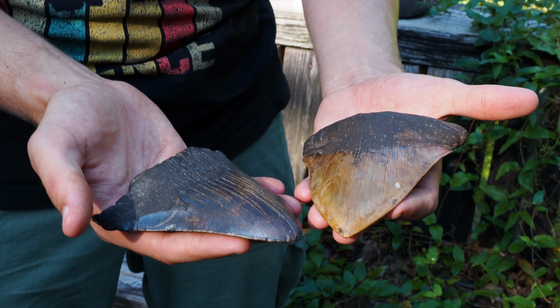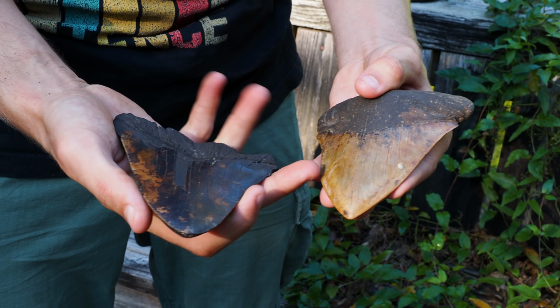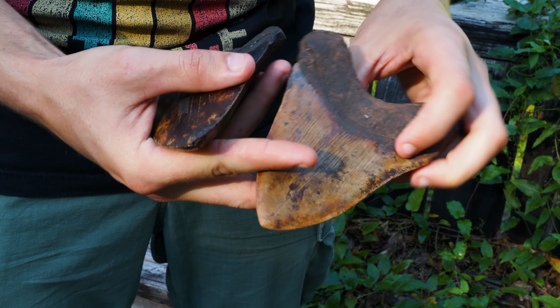We had already found these two incredible megalodon teeth, but at the end of the day, as it was getting really, really dark outside, I saw a final exposure of Miocene formation, and I could not get out of the river without checking it. So we took a beeline straight into the river, and this incredible fossil was laying right there.